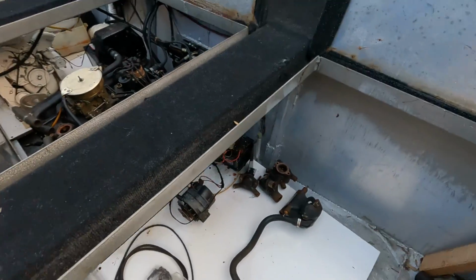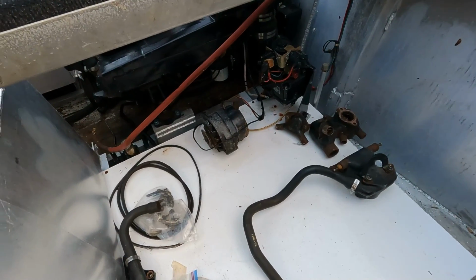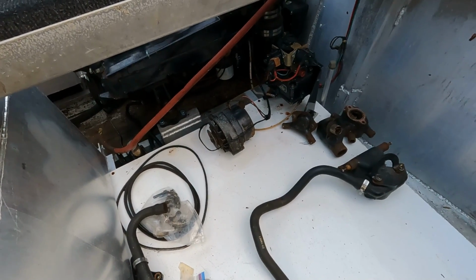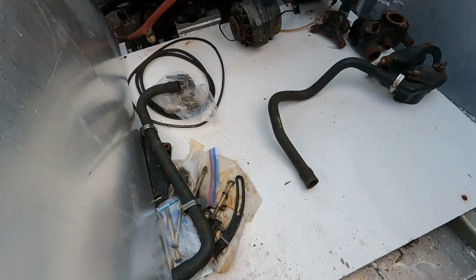Now the water pump is not down there. It is actually in the interior closet. If you're looking closely, you would have noticed it. But there's your alternator and the hoses, some of the brackets here.